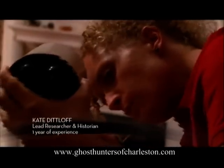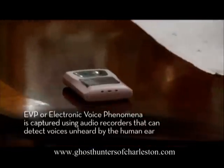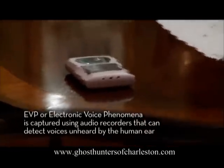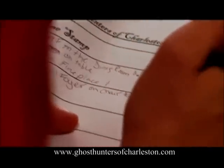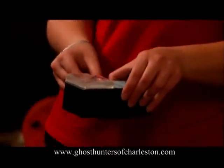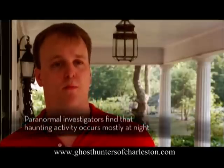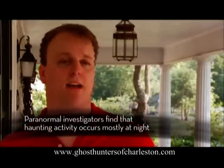We used infrared cameras. We used handheld digital voice recorders for capturing the EVP, or electronic voice phenomenon. You cannot hear an EVP with your ear. Only the recorder will pick up the disembodied voice. We also use EMF detectors to measure the electromagnetic field in a house. We can actually find the base reading of the home, so anything that is spiked higher than that could be a sign of something paranormal occurring.